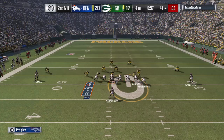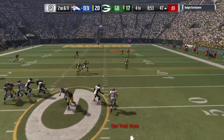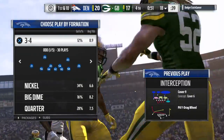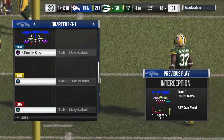Here we go now. Green, 39. Lynch is going to throw it. He's going to sling this deep downfield. And look at this. They get the turnover they needed. It's intercepted. Picked off by Morgan Burnett. And Green Bay getting ready to go as they take the field.